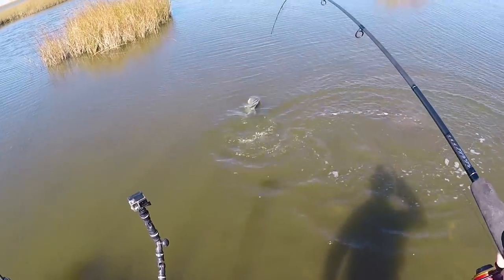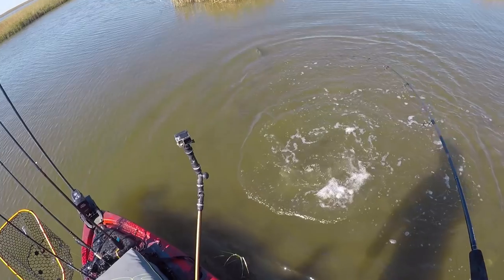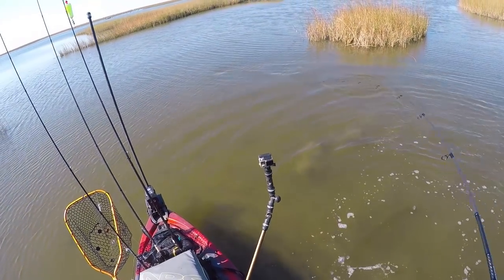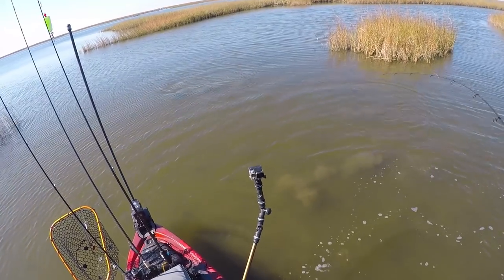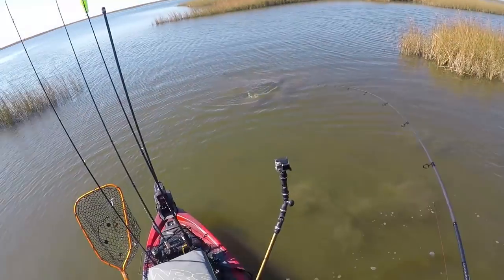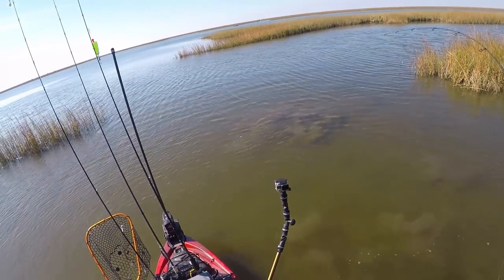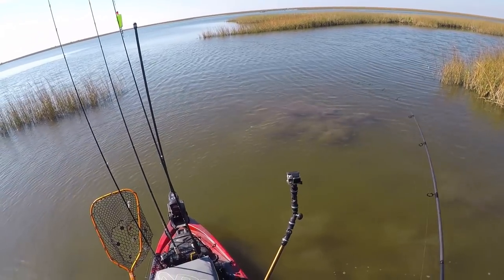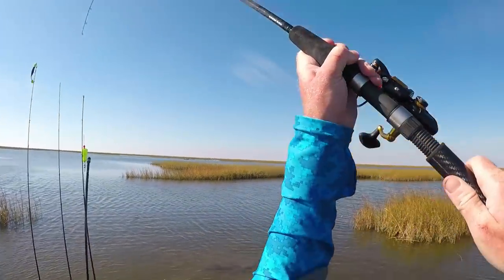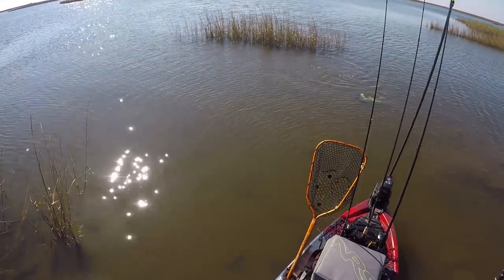Got him! Big ol' sheep head, dude! No way! I watched him swipe at it like 5 times before he finally inhaled it. Oh, dude! Woo! This is easily my personal best sheep head right here. I've never caught one close to that size.